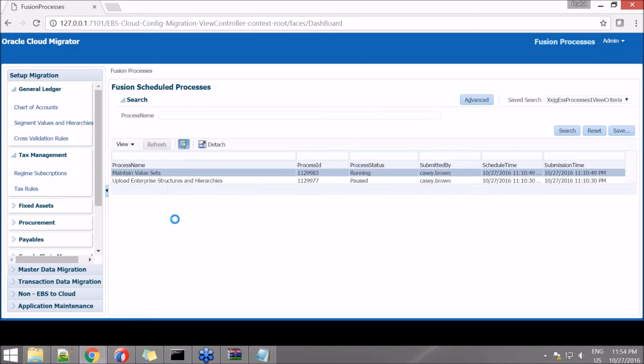As you can see, multiple sub-processes are getting triggered, one after another. Within this screen, we capture data from the Fusion server, bring it to our own system and display it in the screen.